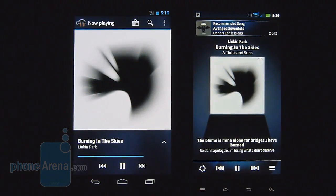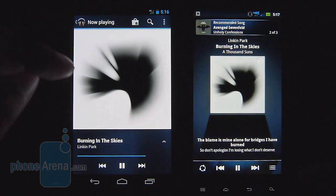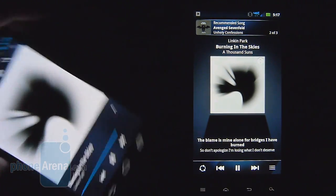With the Droid Razr's music player, we like how the lyrics accompany the song as you're playing it, but they both have pretty much the same interface. You have the album cover, track information, also the on-screen controls.